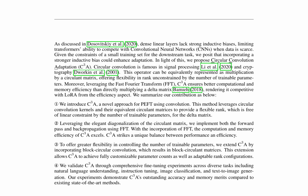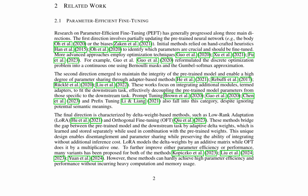By incorporating the fast Fourier transform, FFT, C3A ensures better computational and memory efficiency than directly multiplying a delta matrix. The authors extend C3A by incorporating block circular convolution, which results in block circulant matrices, allowing C3A to achieve fully customizable parameter counts as well as adaptable rank configurations. Comprehensive fine-tuning experiments across diverse tasks demonstrate C3A's outstanding accuracy and memory merits compared to existing state-of-the-art methods.